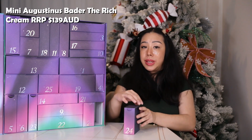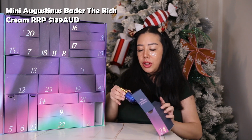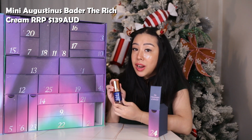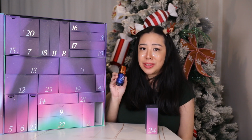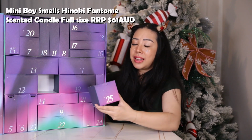Second last day, and we have the Mini Augustinus Beta The Rich Cream. Now this one is 15 ml and retails for 139 AUD. This is of course their best selling cream. I honestly think that we get this in almost like every second advent, so it's not a surprise that we see it here too.